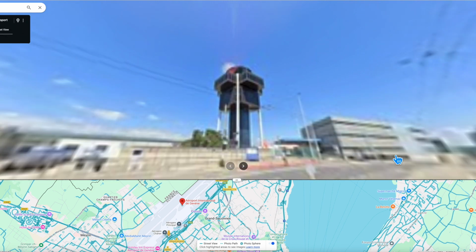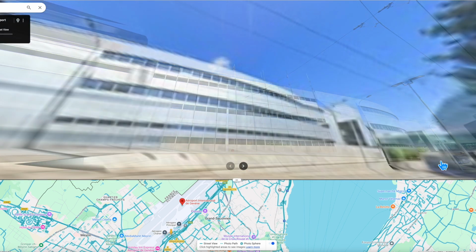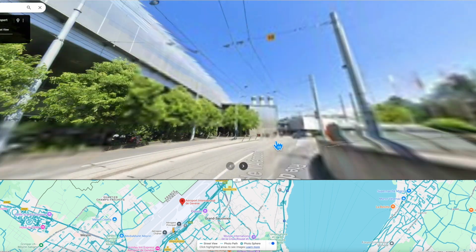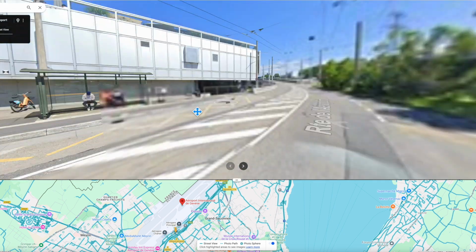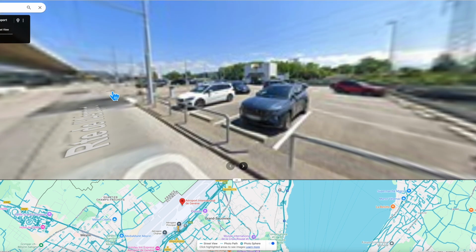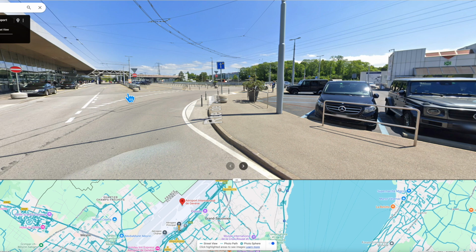Where to park at Geneva Airport in Switzerland. So I fly in and out of this airport several times a year, very often going to the airport and then parking my car. So I want to discuss a little bit what the parking options are. And at the end, I'm going to give you the option that I almost always do at this point.